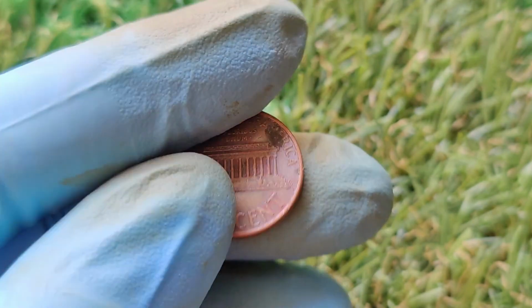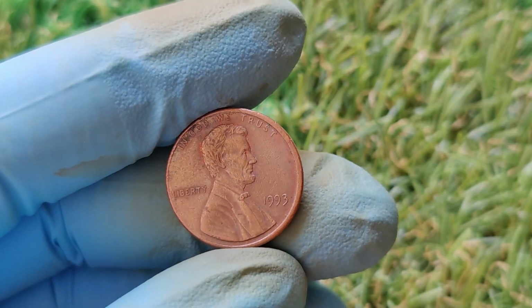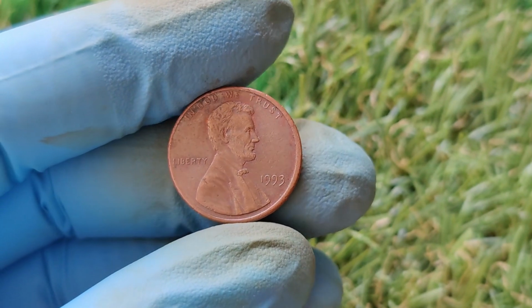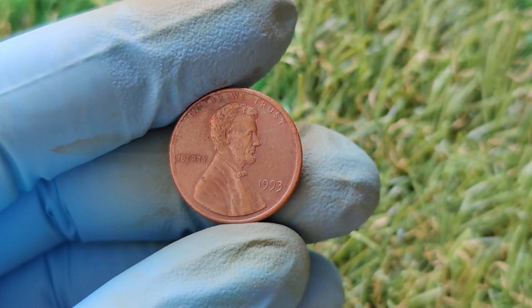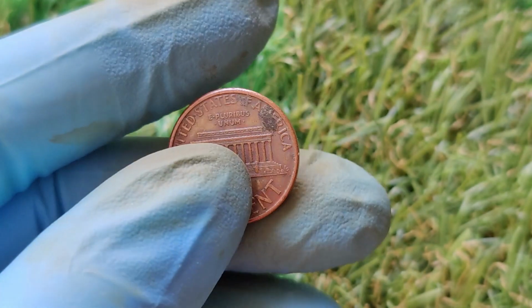Another thing to consider is color grading. Companies not only grade coins based on wear but also on color. A red designation, meaning the penny retains its original bright copper color, is the most desirable. A red-brown penny is less valuable, and a brown penny is usually the least valuable. So if you have a bright red shiny 1993 penny in mint state condition, you are looking at the higher end of the value scale.